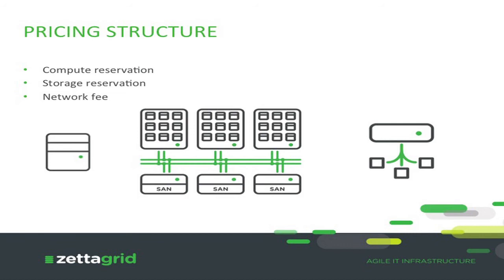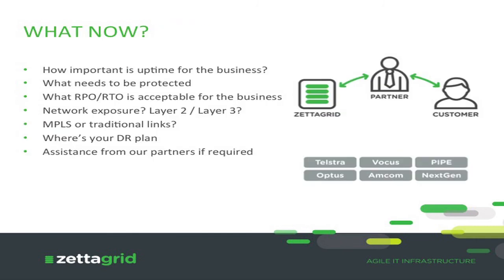As we've mentioned, this is a recovery as a service product, not a disaster recovery as a service, so there are a few things involved. This is going to be different for each one of you. Some of you are very mature in your offerings to your own business or in the businesses you represent or have as clients, and others not so much. So the talks you need to have with the business are around these kinds of plans.